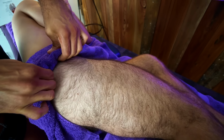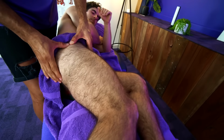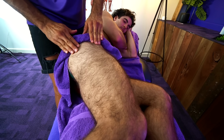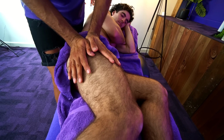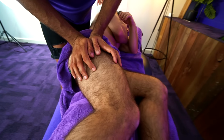So what we're going to do now is some ITB stuff. The cool thing about doing ITB sidelining is accessibility, but you can also go right up to the greater trochanter, which is the top of the femur bone. The ITB is actually an extension of the TFL and the glute as they come down into the leg. So with this technique, you can catch everything up here and then start your stroke going down.